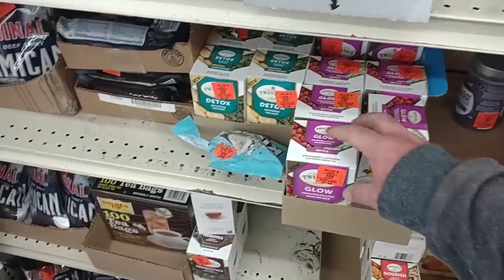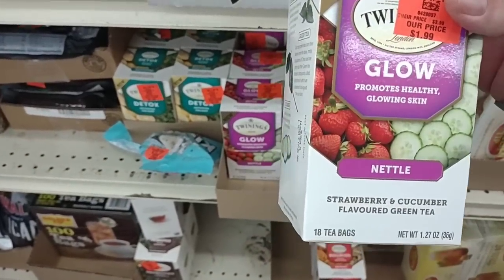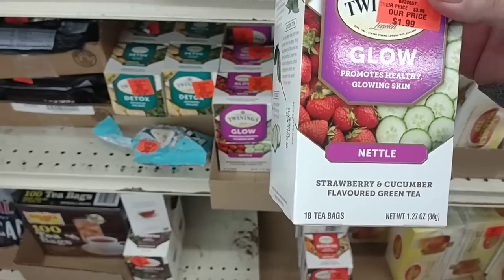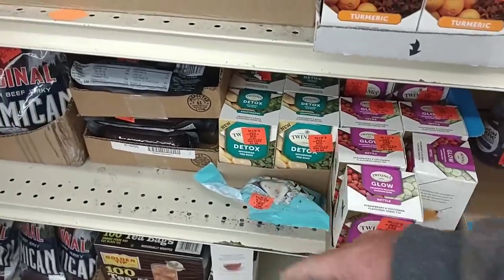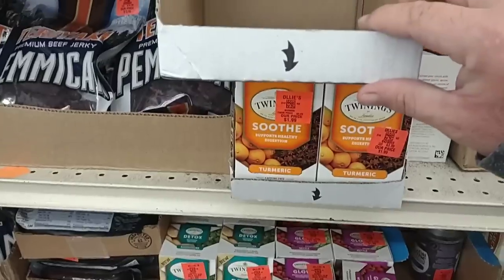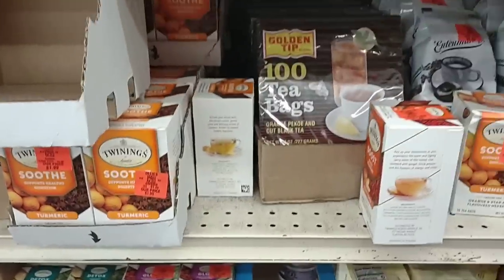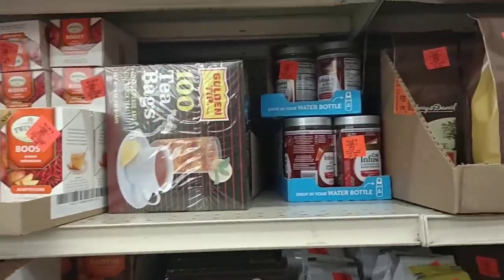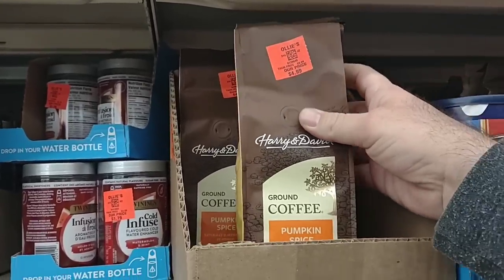They have a lot of different kinds of Twinings here. I know a lot of people on the channel like the Twinings teas. See, this is a glow. The nettle, strawberry, and cucumber flavored green tea. They got a detox tea right here. They got the soothe, supports healthy digestion. Turmeric. Yeah, okay. I got some cool stuff here. Got some kind of coffee here. What is this? Pumpkin spice, Harry and David.